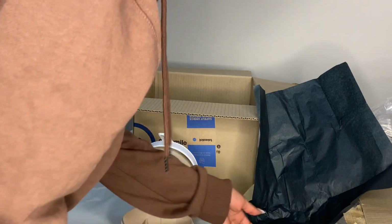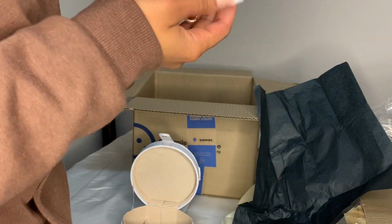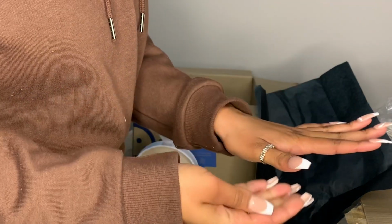Okay, so let me quickly wear these rings that I bought and show you guys how they fit. I have small fingers, so I'm praying that they fit me well.